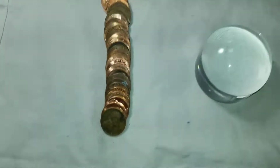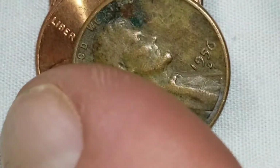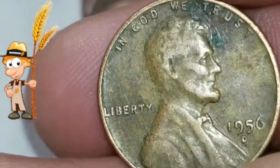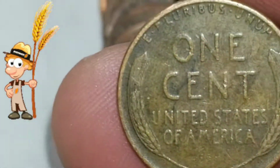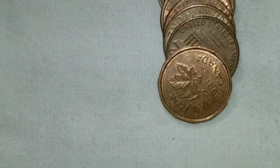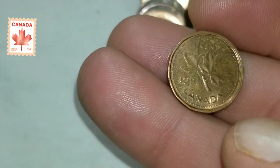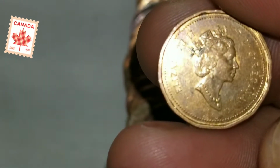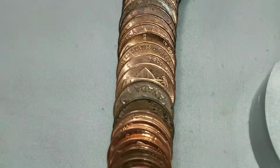Roll number 3. Wheat cent number 1. Got some gunk on the front, 1956 from Denver. Roll 4, and we're on that Canadian ender. And it's looking like it's going to be a 1991. Canadian number 2. Roll number 8. Canadian number 3.